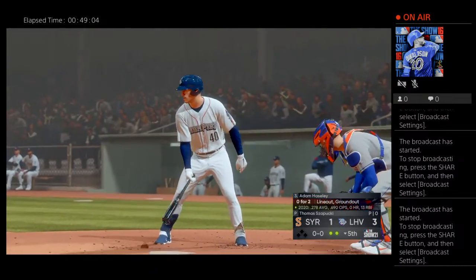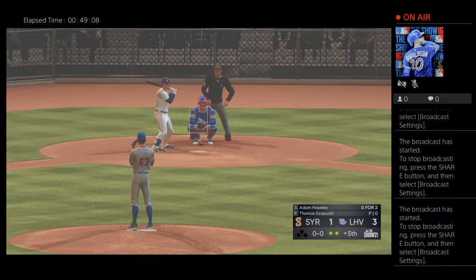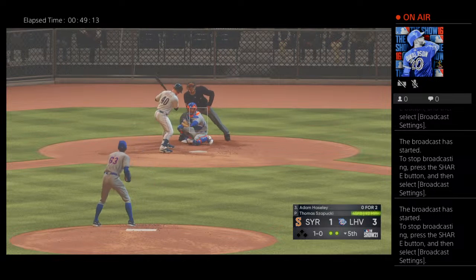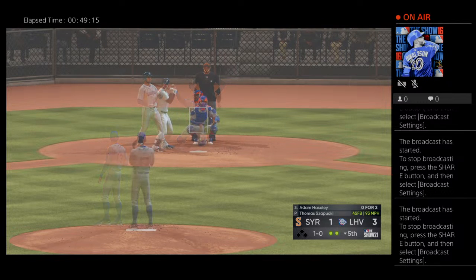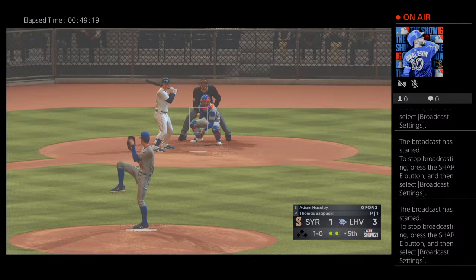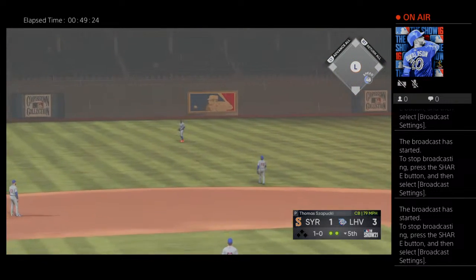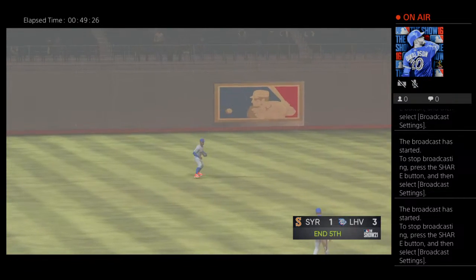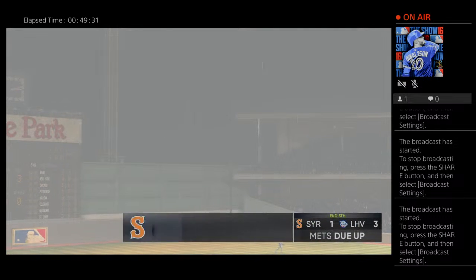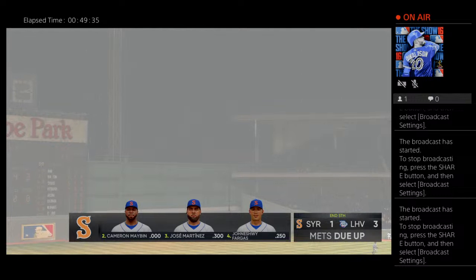Bases are empty, two away, and Adam Hazley digs in now. First delivery to him. Ball, that's inside. This is hit the other way out toward left field. He's under it, and that ends the inning. So they breeze through this half of the inning. Five innings complete, and the Ironpigs lead it 3-1.